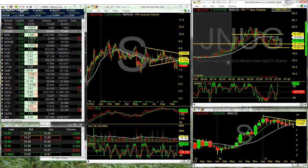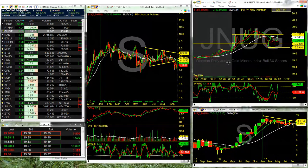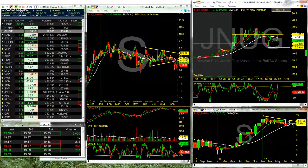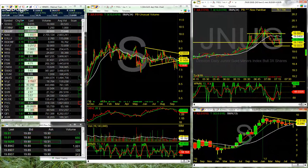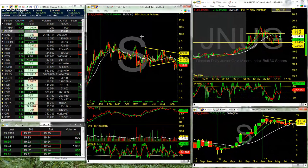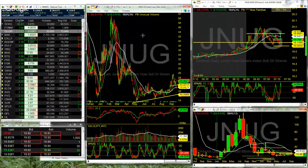There he is. Look at that thing. Boom, previous high broke. It's got to confirm. Take out that head and shoulders top on this stupid minute chart. There's the gap. Looks like a gap and run for this bad boy.